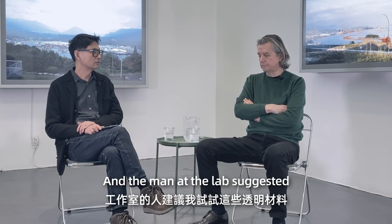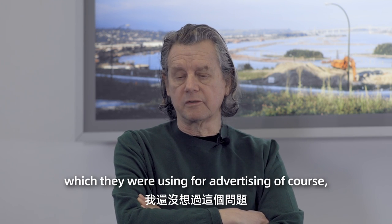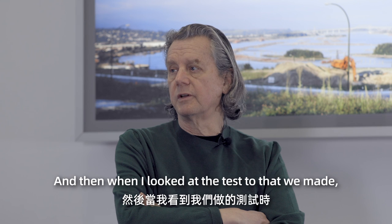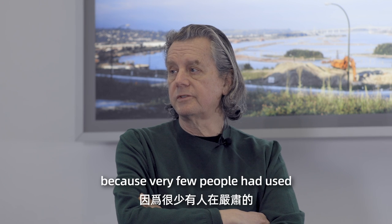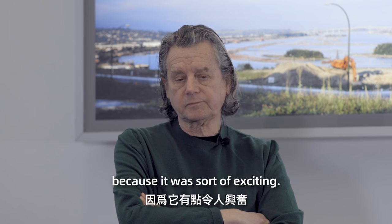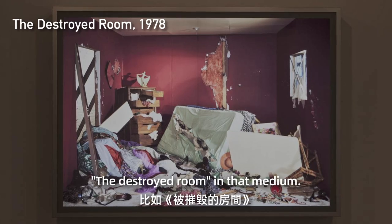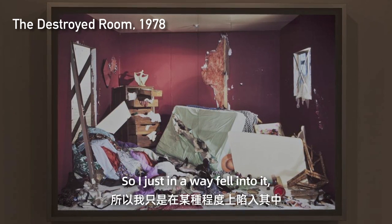The man at the lab suggested I have a try at this transparency material, which they were using for advertising. I hadn't thought about it, and then when I looked at a test or two that we'd made, I realized that they were quite interesting and new, because very few people had used that medium for anything serious in photography. They were usually just used for advertising. So I thought, well, I'll experiment with it because it was exciting. I made a couple of my first pictures, like the destroyed room, in that medium, and it seemed to have a lot of potential. So in a way, I just fell into it.